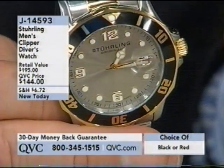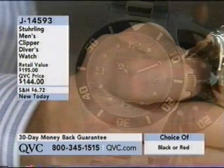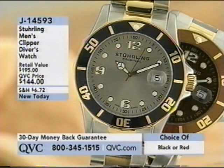J14593 is the item number for the men's Clipper diver's watch with the screw-down crown, with a stainless steel case, and that beautiful 23-karat gold plating on the link. Two choices, but less than two dozen remain in each.